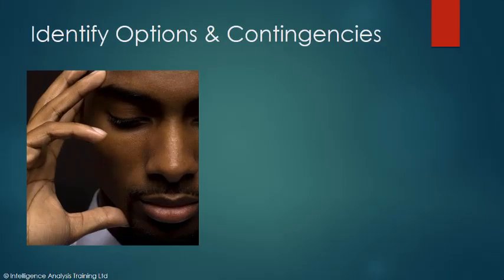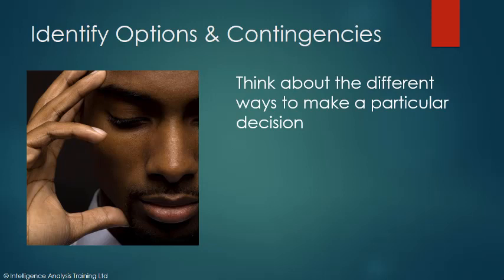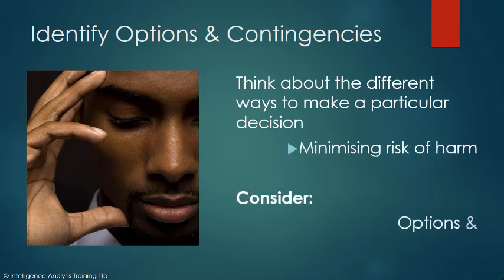Identify options and contingencies. This stage involves considering the different ways to make a particular decision or resolve a situation with the least risk of harm. It's necessary to consider the options that are available and the contingencies should the chosen decision not give the desired results.